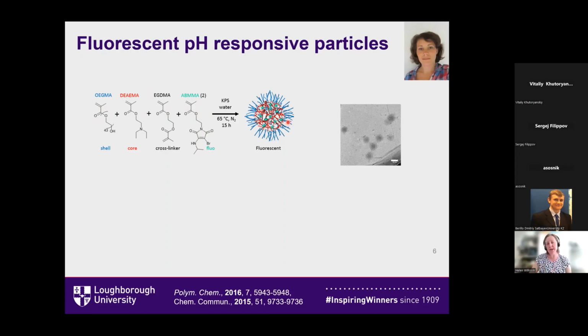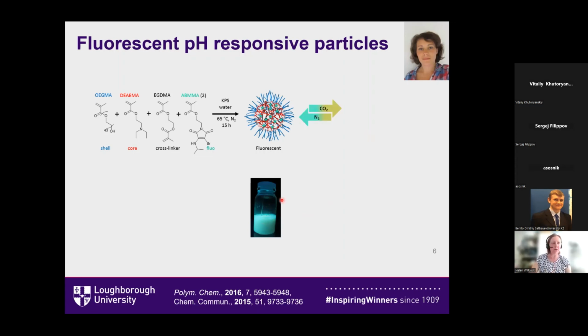So we can image these using things like TEM. The scale bar here is 100 nanometers. These are spherical. They're all around about the same size. And what they look like in solution is quite a milky looking solution. These things are quite concentrated in this solution. And under the UV light, we can see that these have a fluorescent response. These are giving out some emission.